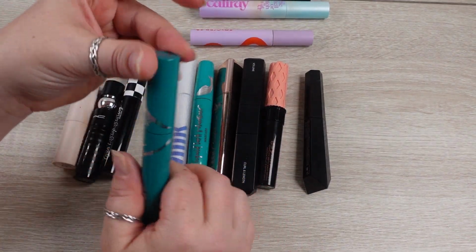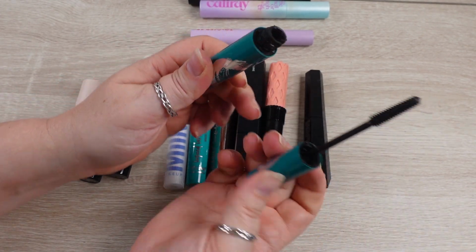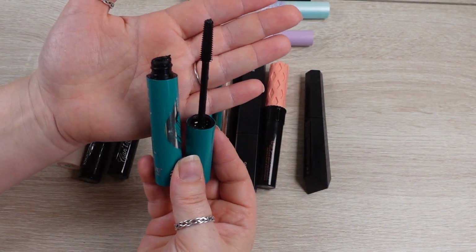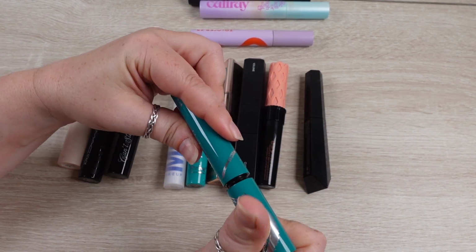Another one that I really like is the Thrive Cosmetics Liquid Lash Extensions. It's a tubing mascara, nice plastic bristled wand. I feel like this is my second one. So, so good. Look at this packaging, it's starting to fall apart.